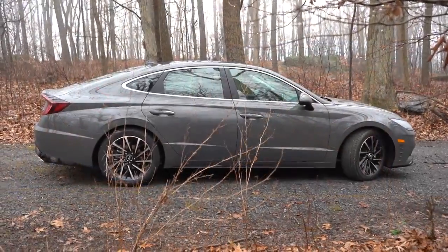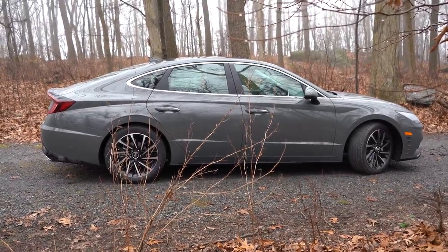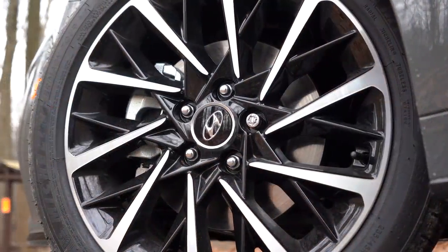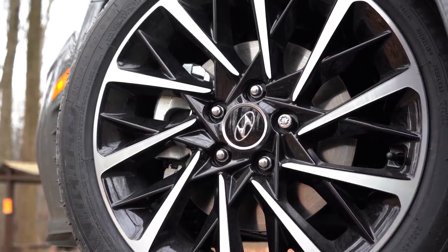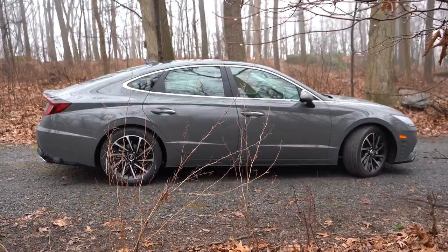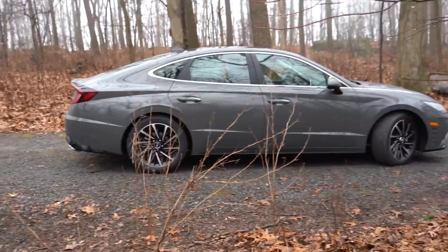Anyways, then take a look down at the wheel setup. 16-inch alloys coming with the SE, 17-inch alloys coming with the SEL, 18-inch alloys with the Limited. That, of course, is what you guys are looking at right now. And then new for 2021, the SEL Plus actually now gets 19-inch aluminum alloy wheels as opposed to the 18-inch alloys with this particular design that you're looking at right now.